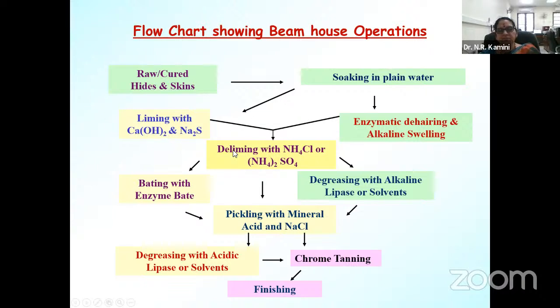After this, it will be subjected to deliming to remove the lime with ammonium chloride and ammonium sulfate. After that, the bating process will be carried out to remove the soluble proteins. Then they will be subjected to pickling. After that, degreasing will be carried out with acid. In the conventional method, solvents and detergents will be used for degreasing. After degreasing, they will be subjected to chrome tanning, and finally finishing will be carried out.